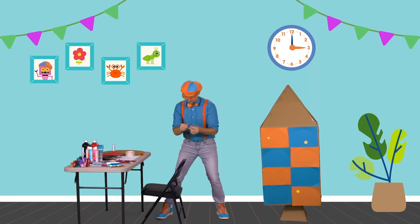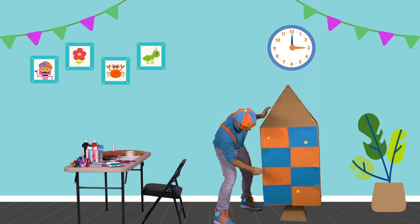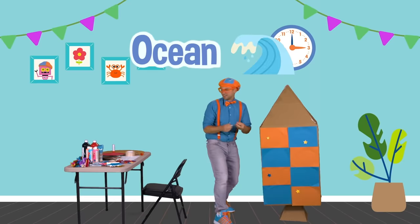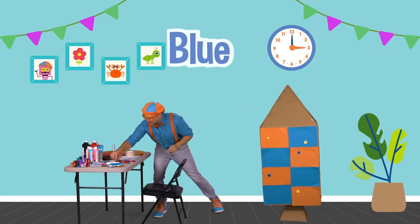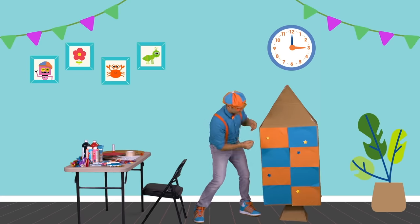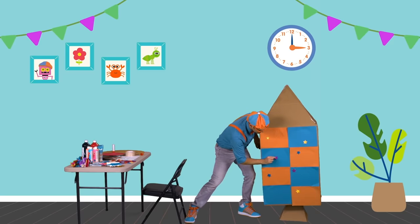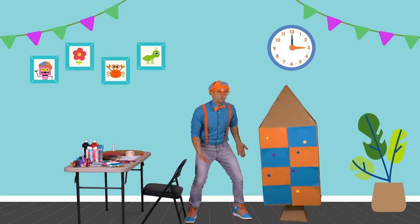Okay, and let's put some blue stars on there. Can you think of anything that's the color blue? My shirt. What about the big, vast blue ocean? Yeah. Here's another blue star. Here we go. What about a purple star? Yeah. I like the color purple. Let's put it right there. And last but not least, another purple star. Right there. Perfect. That looks so cool.